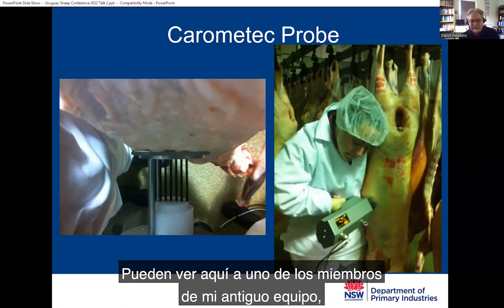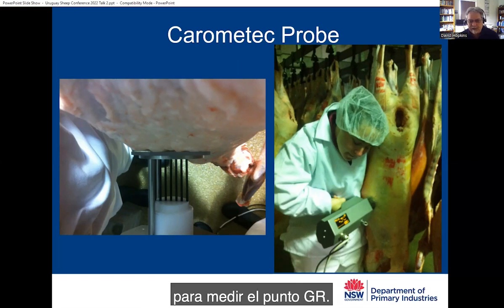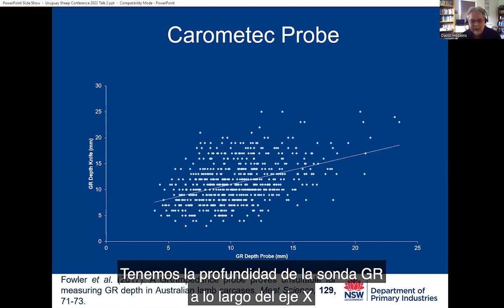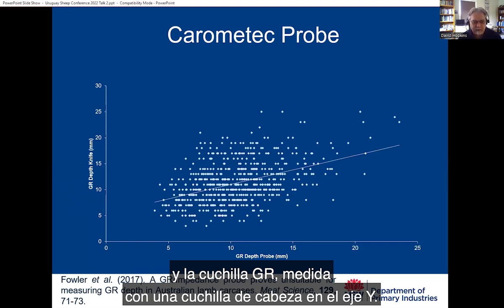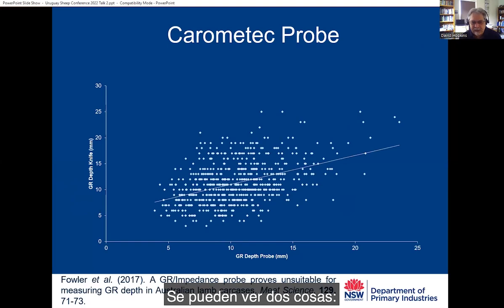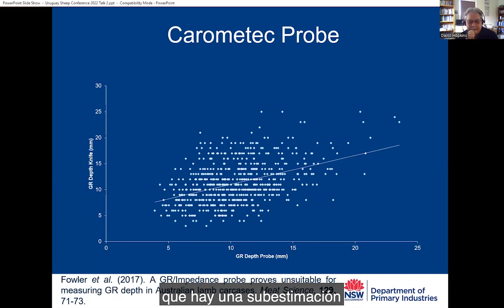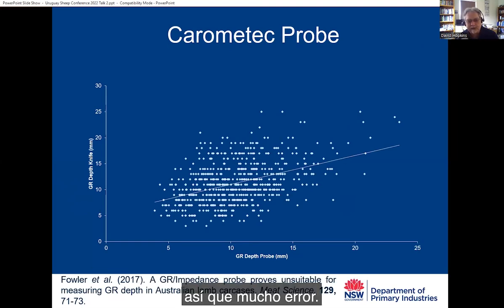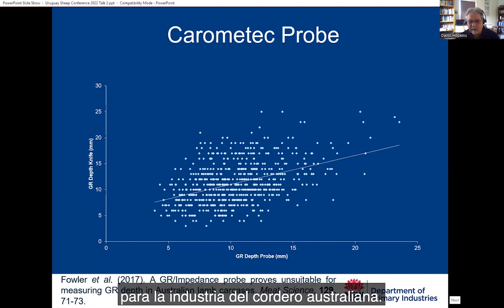And you can see one of my former team members here, Dr. Stephanie Fowler, using that Karamatech probe to measure GR. And again, this is what the data looks like. So we've got the probe GR depth along the x-axis, and the knife GR measured with the knife, hand knife, on the y-axis. And you can see two things, that A, there is an underestimation again with the probe, but also a huge spread around the line. So lots of error. And again, we deemed that that probe just wasn't going to be suitable for use in the Australian lamb industry.